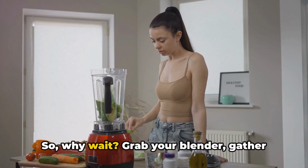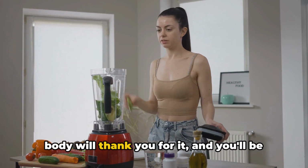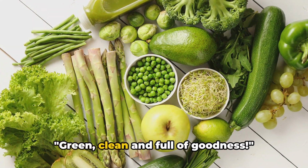So, why wait? Grab your blender, gather your ingredients, and get juicing. Your body will thank you for it, and you'll be one step closer to a healthier, happier you. Green, clean, and full of goodness.